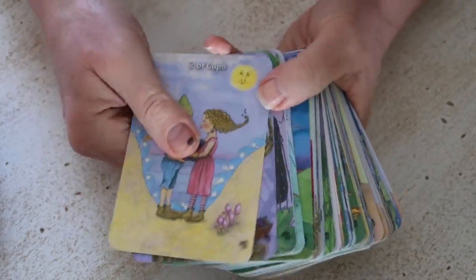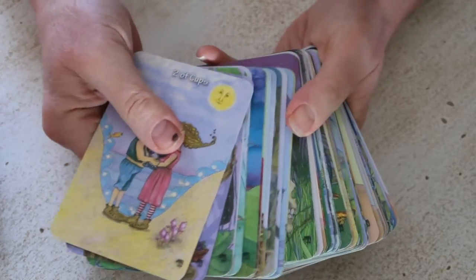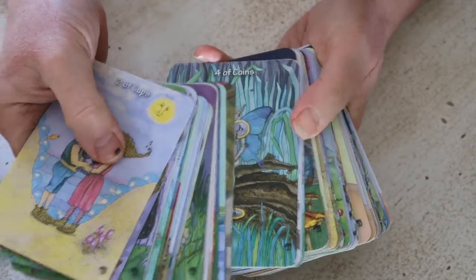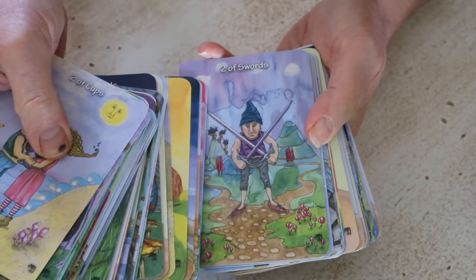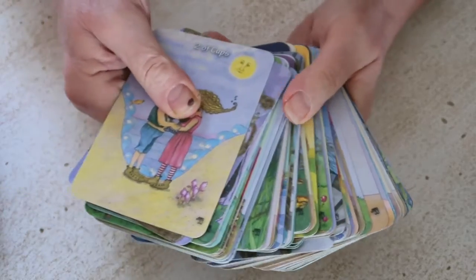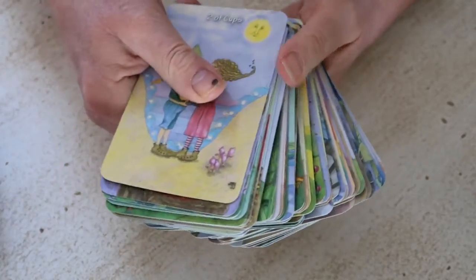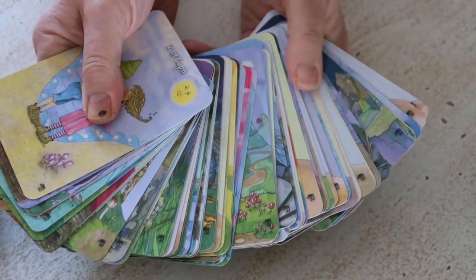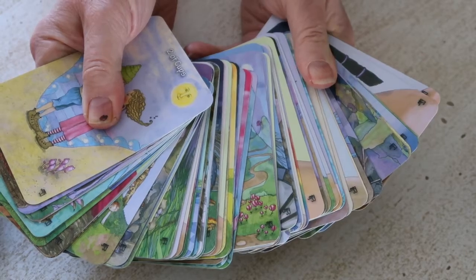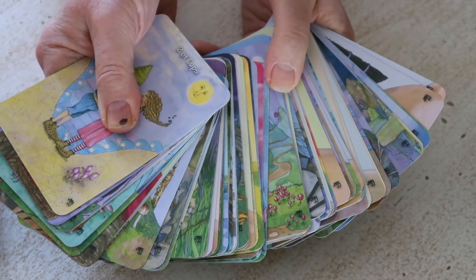Okay, when I turn them over, you'll see that they are borderless and there's no bar at the top or the bottom for the titles. So all the cards do have a title on them, a number and a title, which is really helpful because some of them might be a little challenging to recognize. Yeah. And you'll see the color palette, lots of greens and purples, and it's very much in the garden kind of colors.